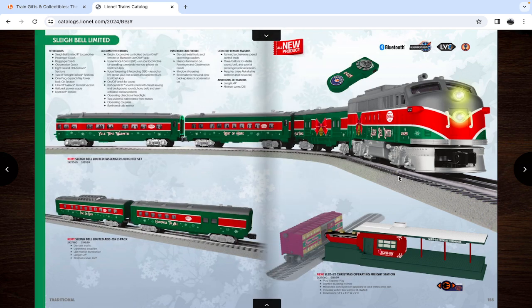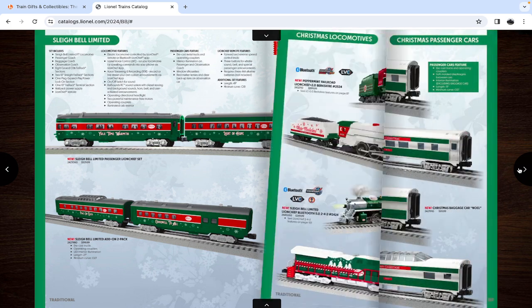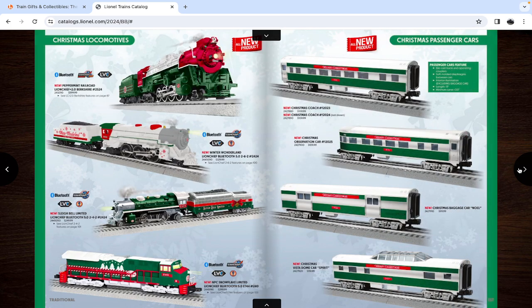New Ready to Run set. In this case, it is a Lion Chief FT in the Sleigh Bell Limited passenger set. Some more Lion Chief offerings and Lion Chief Plus 2.0s with the Scale Berkshire 260, 242, and then an ES44 or ET44, excuse me, in Lion Chief.